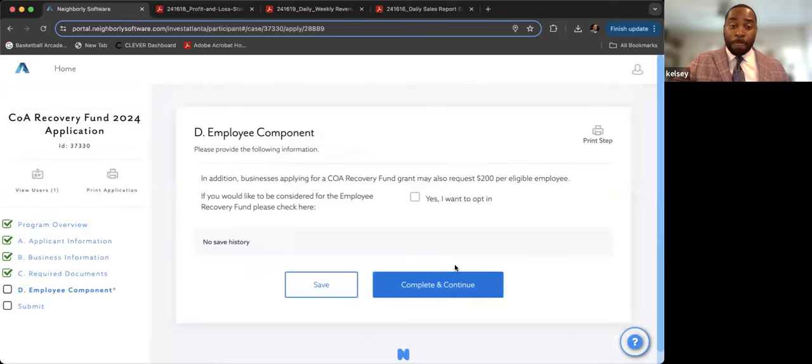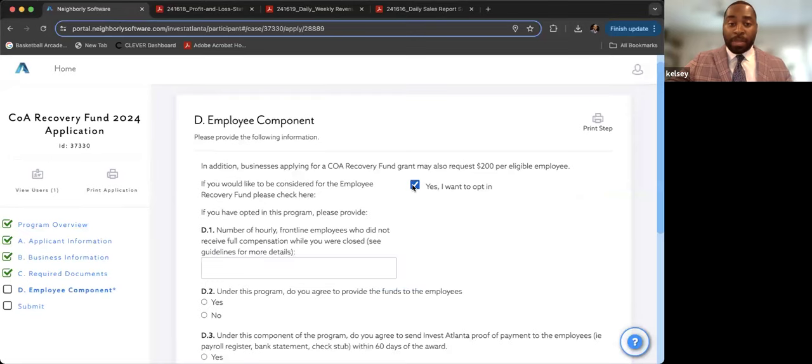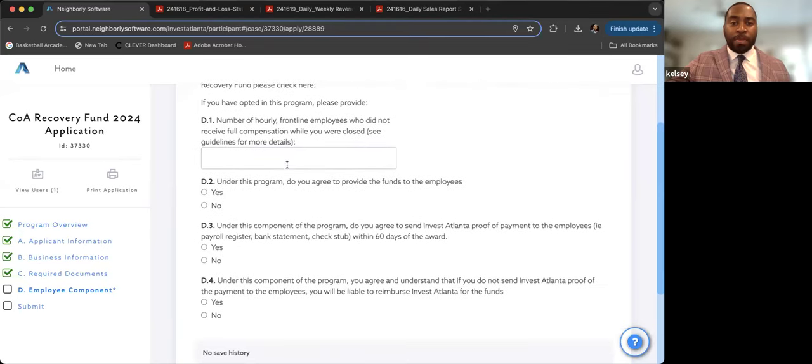And we're almost at the end. Now, this option says, in addition, businesses applying for the City of Atlanta Recovery Fund grant may also request $200 per eligible employee. Would you like to be considered for the Employee Recovery Fund? Check here. Wow, so I can get $200 per employee that was impacted. Let me see what this is. So, yes. If you opt into this program, it asks for the number of hourly frontline employees who did not receive full compensation while you were closed. Because we were closed, I have hourly employees I didn't pay. I'm also an employee, so I included myself. I'm going to say 9 employees were impacted outside of me.